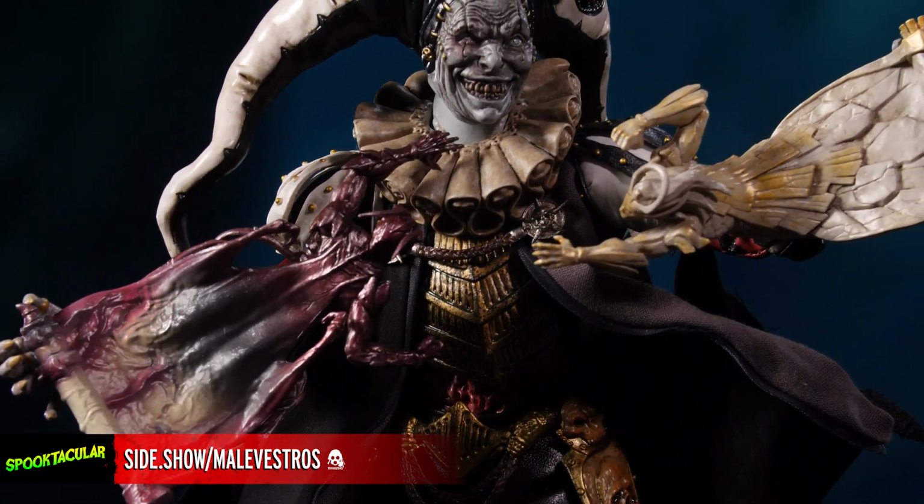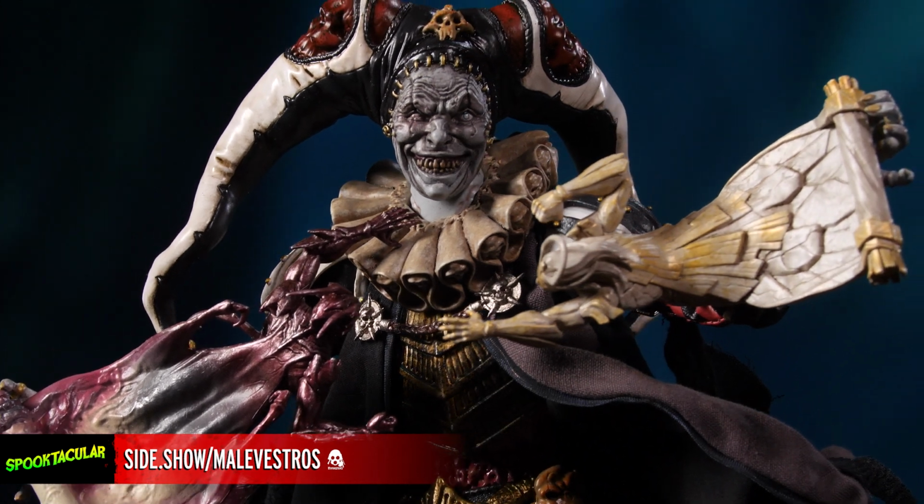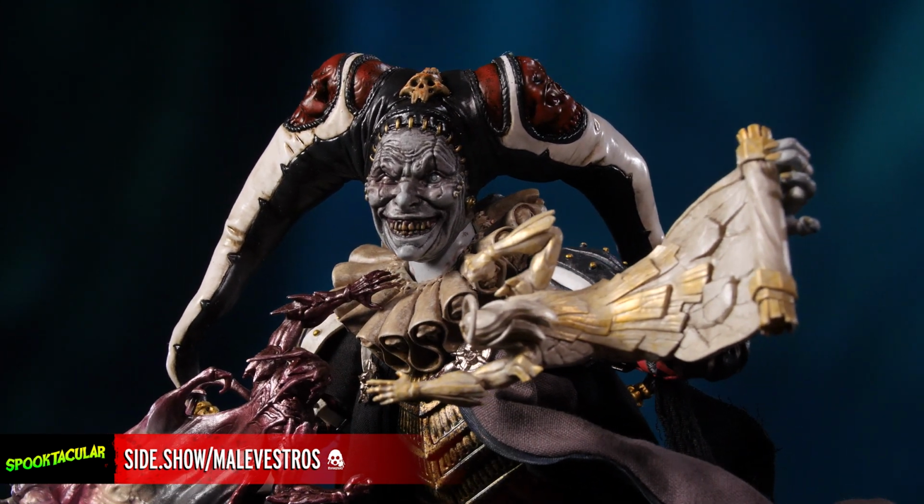3-0 has done such an amazing job, and Court of the Dead fans won't want to miss bringing home this interactive 1/6 scale, fully detailed version of an iconic character from Sideshow's original dark horror fantasy property.